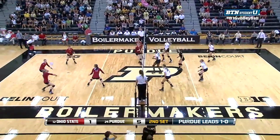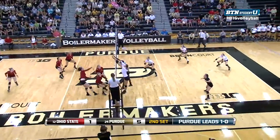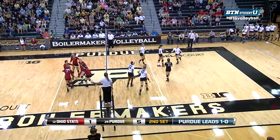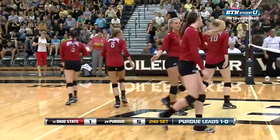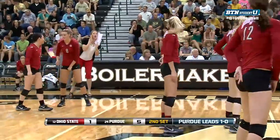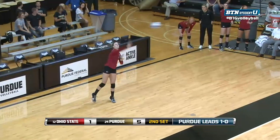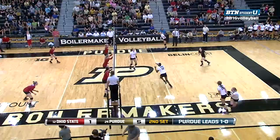So high backside to Drews, taking a rip, cross court. Ohio State out of system, goes backside. No one really there to dig for Purdue. Looked like Val Nickel was kind of in the area, passed, thought someone might be behind her, but the ball did find the floor, so side out Ohio State.